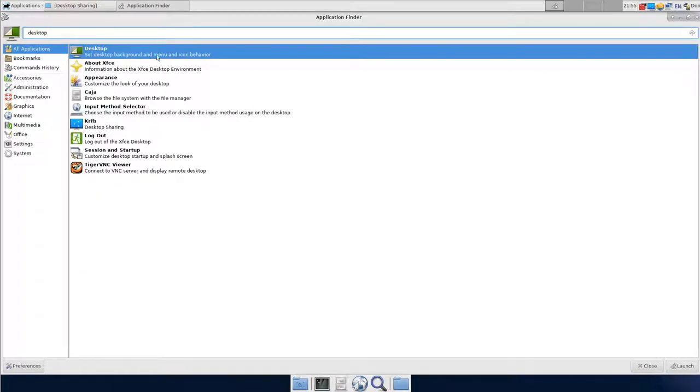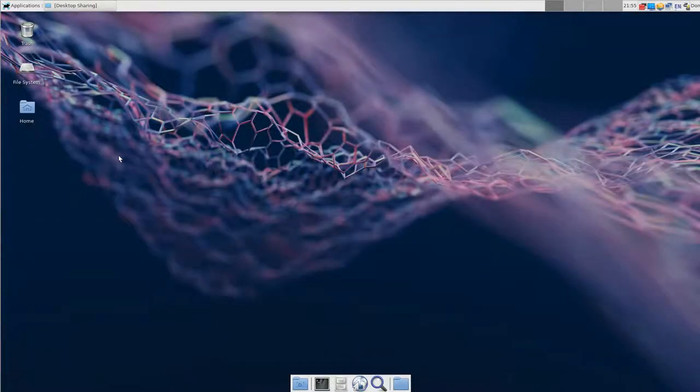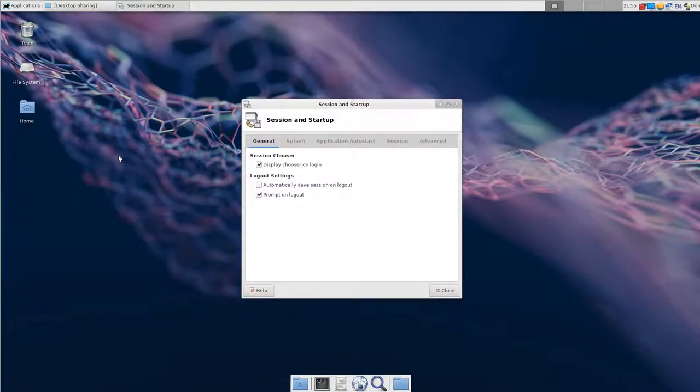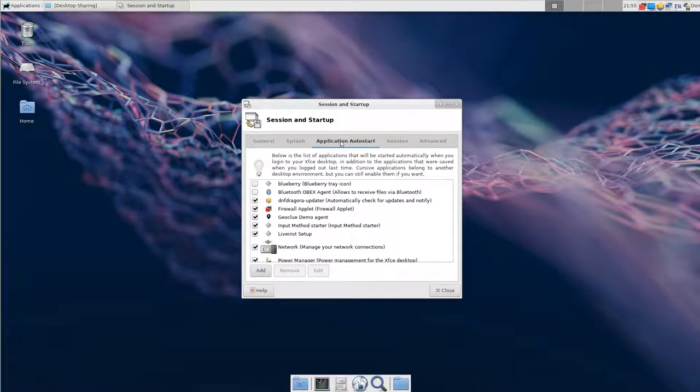Desktop. Desktop background. Appearance. Session and startup. Isn't that where I was just now? Can't remember now. No, this is different. Display chooser on login. Automatically save session on logout. Splash. None. Yeah, I don't like any of the ones XFCE has. This is just for XFCE.